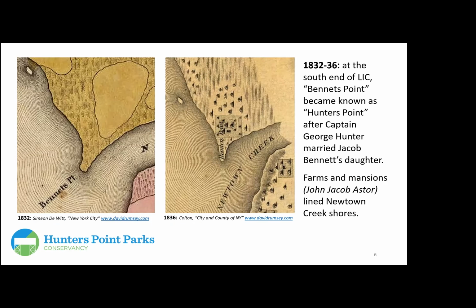At the southern end of today's Long Island City, on the 1832 map, it was Bennett's Point. By 1836, it's been renamed Hunter's Point, and that happened because Captain George Hunter married Jacob Bennett's daughter. And it was at this point that farms and mansions, most notably one by John Jacob Astor, were lining Newtown Creek shores. It was a very bucolic area, chock full of wildlife, fish, oysters, clams, all sorts of interesting wildlife.